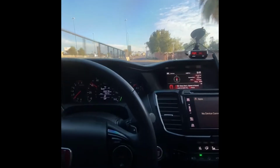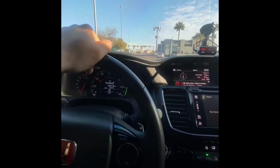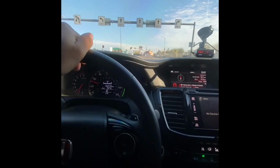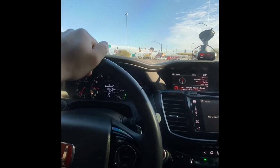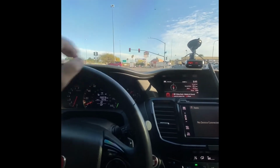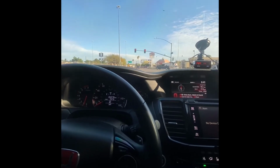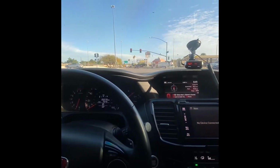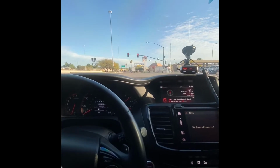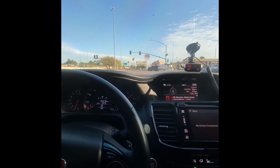Heading to Honda dealership. Gonna go have the car checked out. It looks like the transmission is acting up a little bit. I already know what it is, but car's still under warranty, so why not, you know? But yeah, it's the valve body on the transmission that's acting up. Hopefully they fix it. If not, then it's fine. I'll just buy like a used transmission, slap it on, and it should be good.